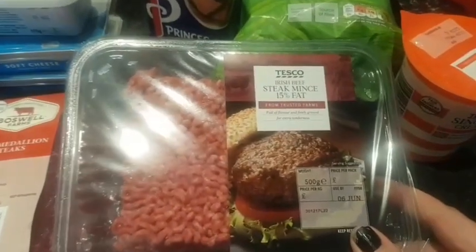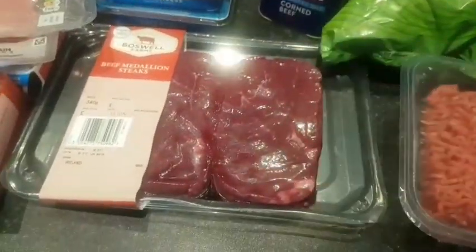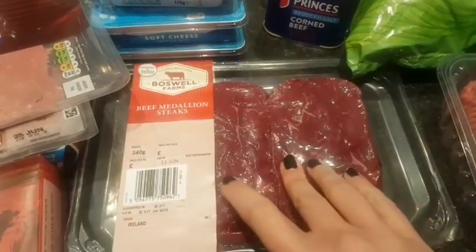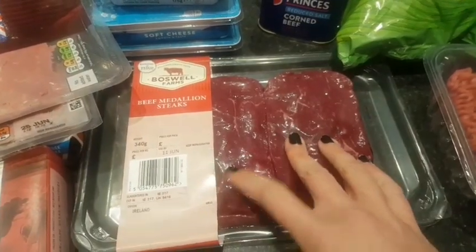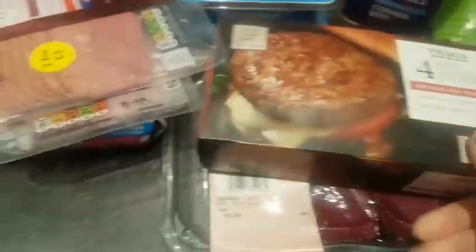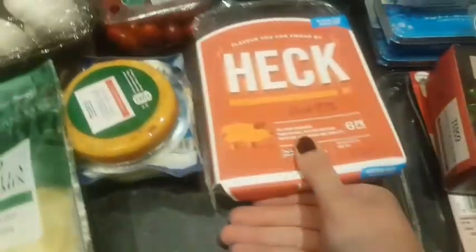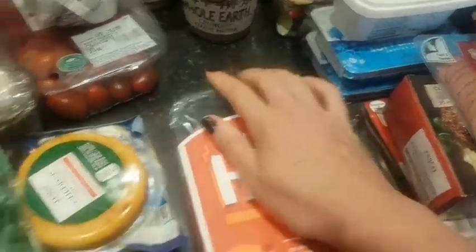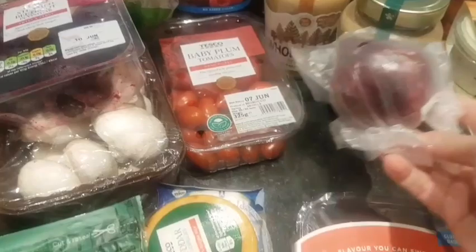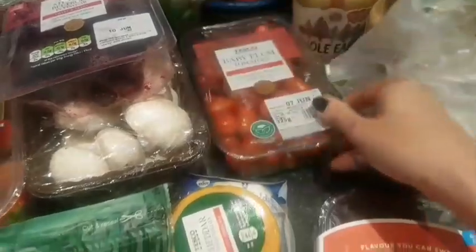Cream. 15% fat steak mince, not 5% fat. Good stuff with the fat in it. And nice marbleization in these steaks. These are a really decent price. I think it's like $2.99 or something. They're nice. Some beef quarter pounders, some pastrami on 2 for £3 with some more corned beef, some Heck 97% pork sausages, and then I think it's just veg left. So we've got one red onion because we've got like 2 onions left. So this was a substitution. I asked for cherry tomatoes and they gave me baby plum. That's all right.